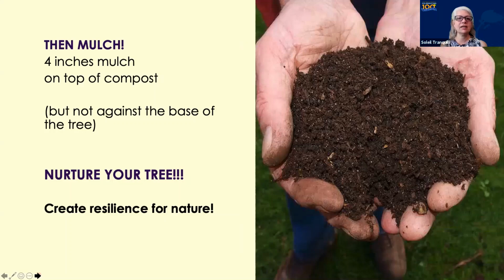Next secret I have for you today. Why do I get the lazy gardener stuff? Well, I guess I am the lazy gardener expert. Four inches of mulch over the top of your compost. And that is your very best friend and valuable ally.